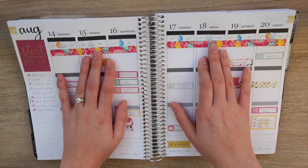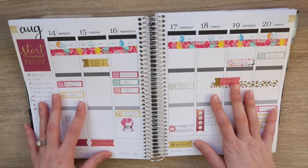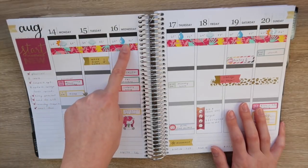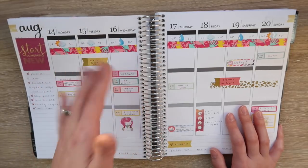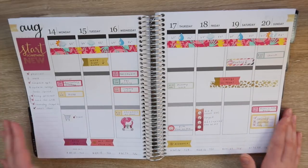Then I got the Brit & Co. washi, and I seriously loved this spread when I did it. These are actually linked in my description box. Those are from Amazon. You get seriously 800 stickers for like $5. It's insane, but I really loved this sticker sheet.